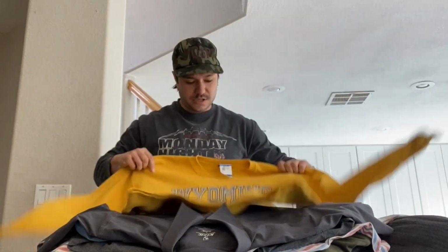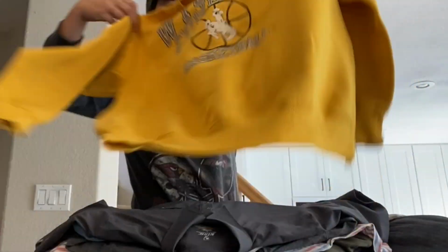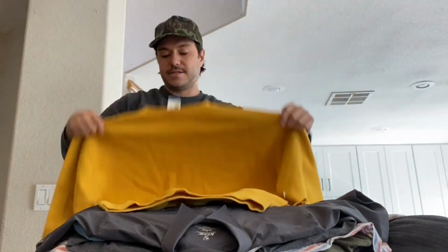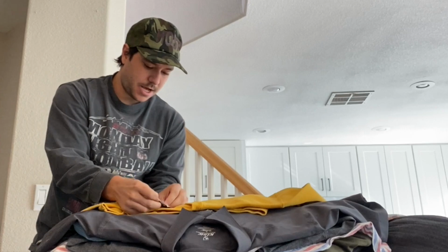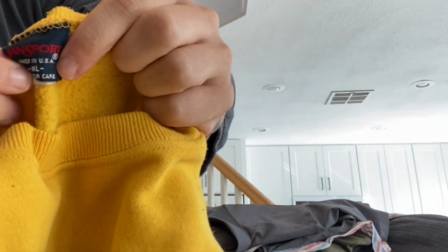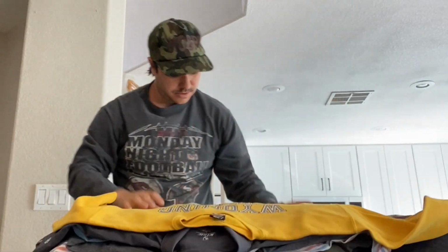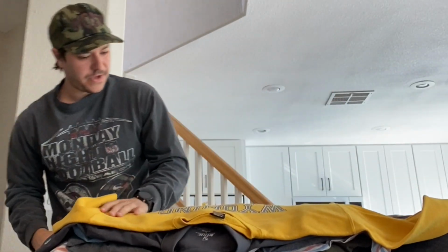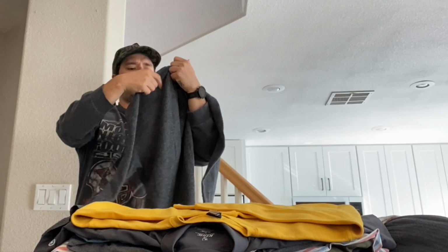This is a vintage, from some sort of college sports, made in USA crew neck. These do really well during the winter because you've got teenagers going to college and they like vintage stuff. This one's on a pretty old JanSport tag. That's got to be early 90s or even 80s, because the made in USA JanSport tag that I'm familiar with looks much more modern than that one. I've never seen that one. Wyoming Cowboys basketball.